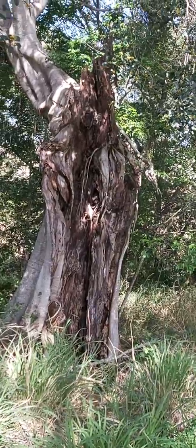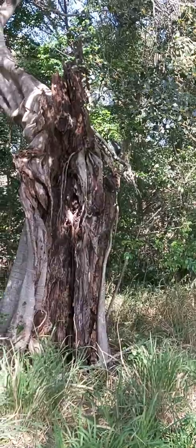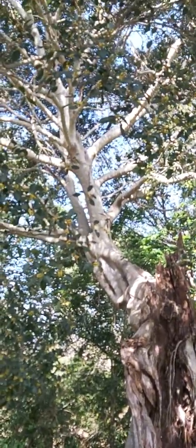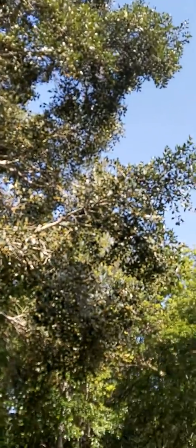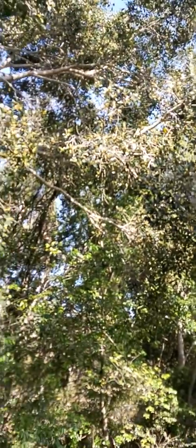Look at this tree, this fig tree. Look how its whole heart is exposed. There's an entire side missing. But this branch, it's as huge as a tree all on its own. And the expanse of this fig tree is just so immense, and it's covered in millions of fruits, literally millions.